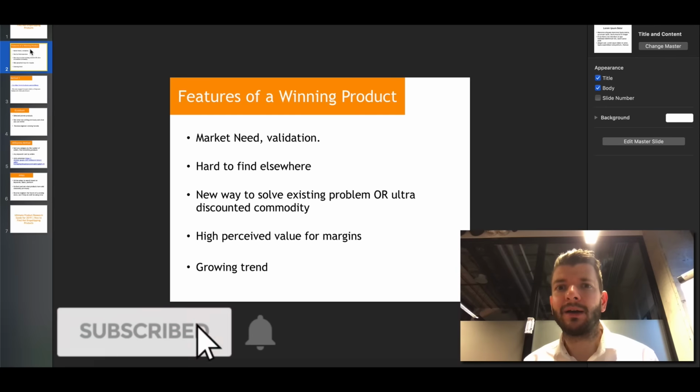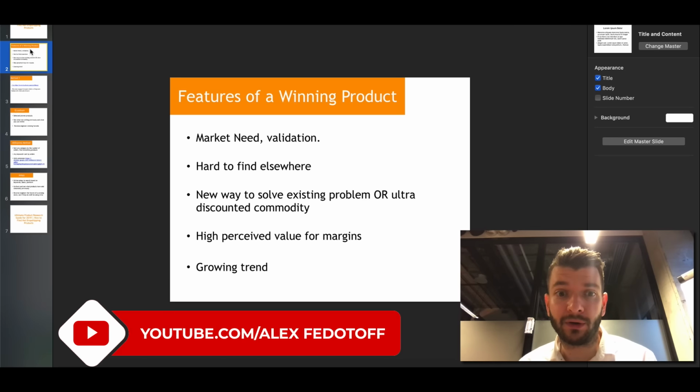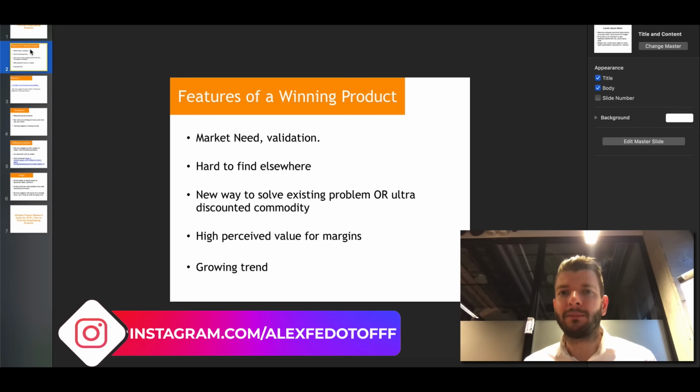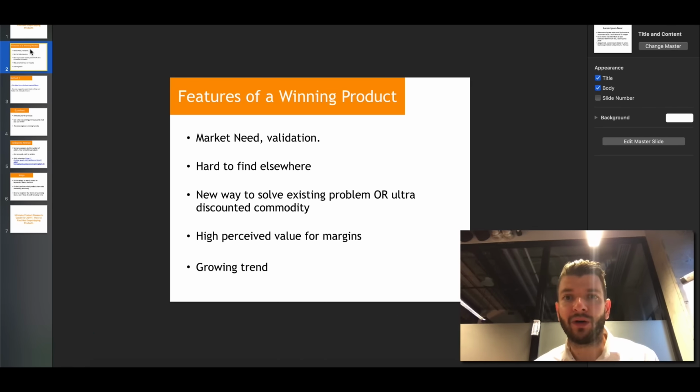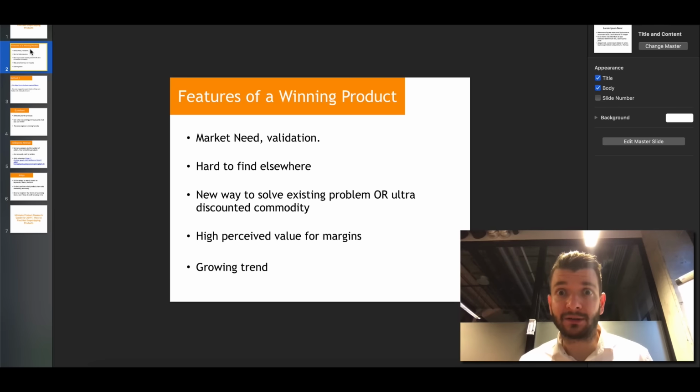The product has to have some proof of concept that it's selling, that people are ready to pay for it. Whether it's your competitors or a marketplace, there should be some proof that people are actively buying this product and ready to pay money for it, right? Another one is how hard it is to find elsewhere. This is kind of the bonus, right? Sometimes you can do very well with products that your competitors do very well with, right? So that's kind of the bonus.